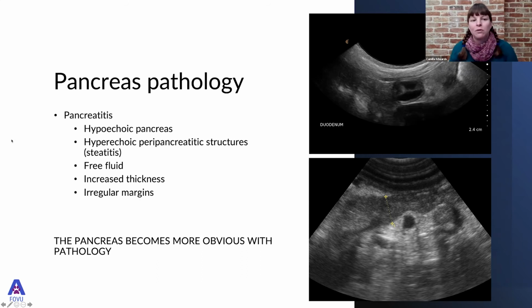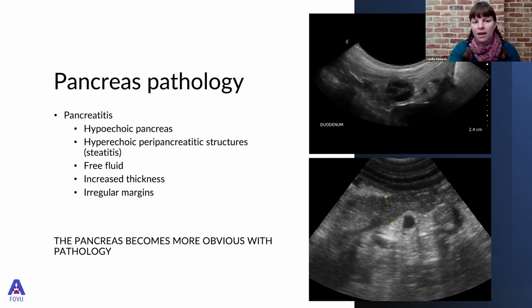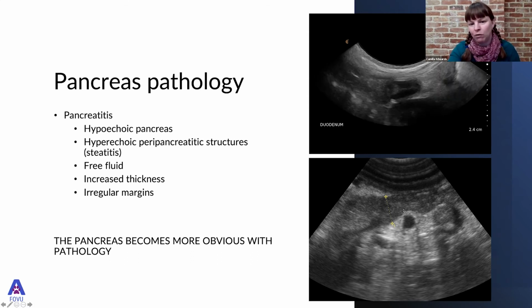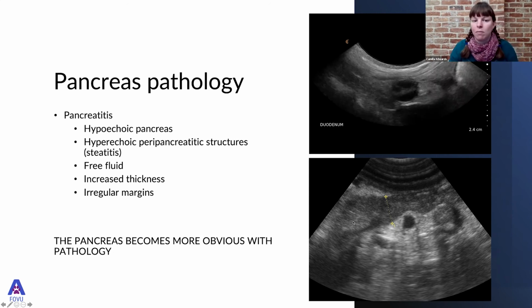So with pancreas pathology, the main thing that we are looking for, the most consistent finding, is hyperechoic peripancreatic structures. So basically a reaction in the fat around the pancreas, which will make the pancreas appear hypoechoic. We can see that in this picture here. We've got the duodenum at the top here, and we've got the right limb of the pancreas here. But then it's really highlighted because the fat around it is quite bright. So it just makes the pancreas stand out much more.